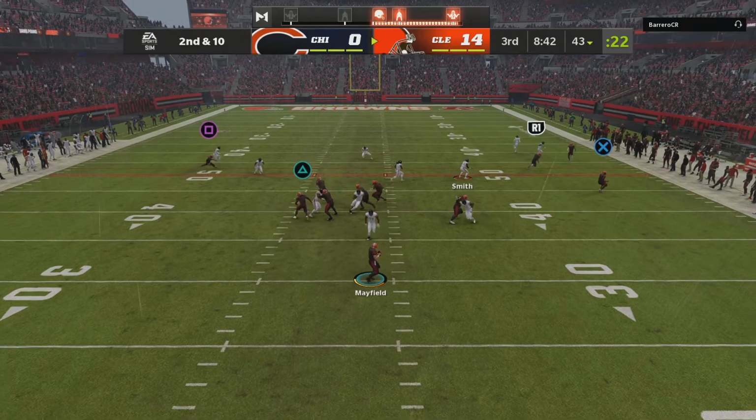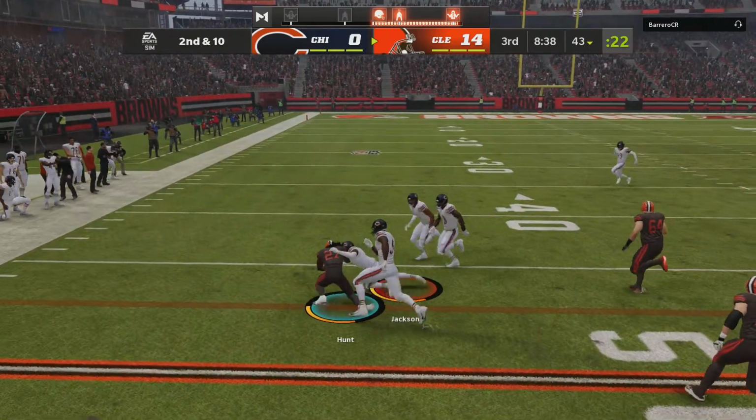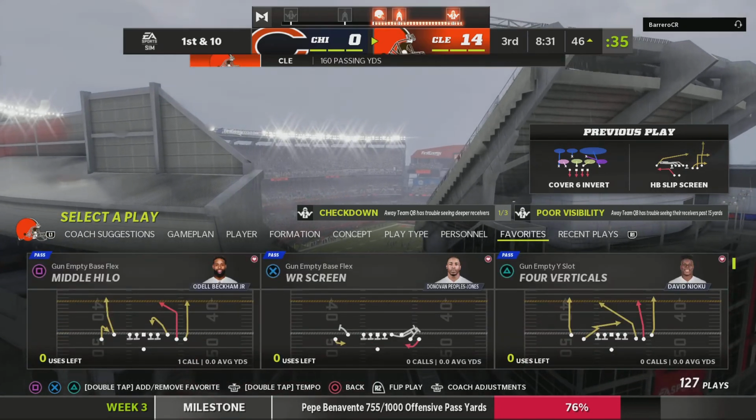Throwing again, Mayfield on 2nd and 10. Gets this to Kareem Hunt, his running back. And he'll be taken down, but not before he works it past the 50. That's good for a Cleveland first down and 11-yard pickup.